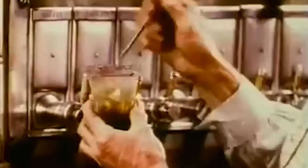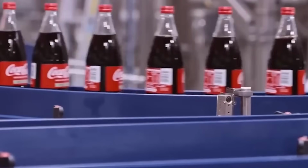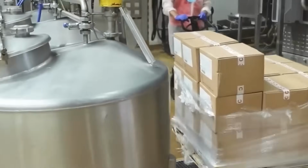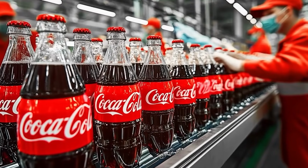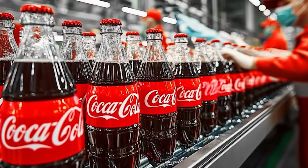With the syrup now fully prepared, the next step is dilution, carbonation, and bottling. This is where the concentrated syrup is combined with carbonated water and packaged into cans and bottles for distribution worldwide. But before we get to that, the syrup must first be transported to the filling stations in a highly controlled manner. The next phase of production ensures that the correct syrup-to-water ratio is maintained and that the carbonation process delivers the signature effervescence that makes cherry Coca-Cola such a refreshing drink.